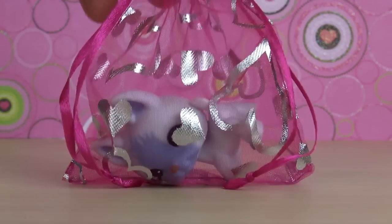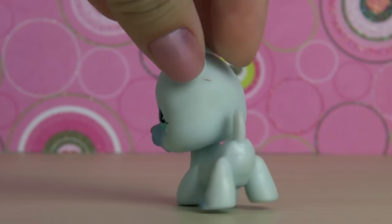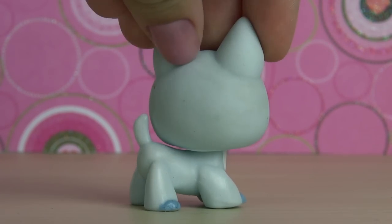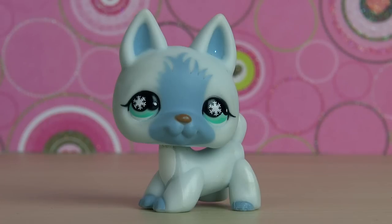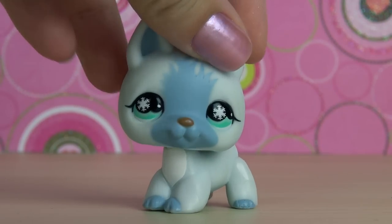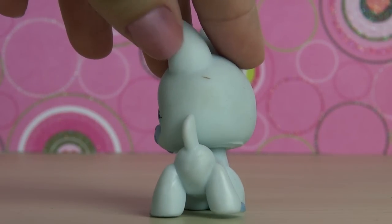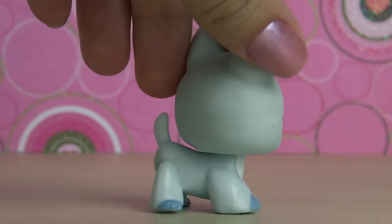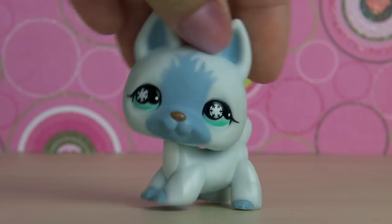The next one is this one. It's a, oh my gosh, there you go. This German Shepherd. Oh, she's so cute. I've wanted this one for years. Seriously, years. But for some reason, I never got her. I don't even know why. I'm weird like that sometimes. But she's adorable. She's a little dirty on the back here, but I can fix her up. Gosh, I love her so much.